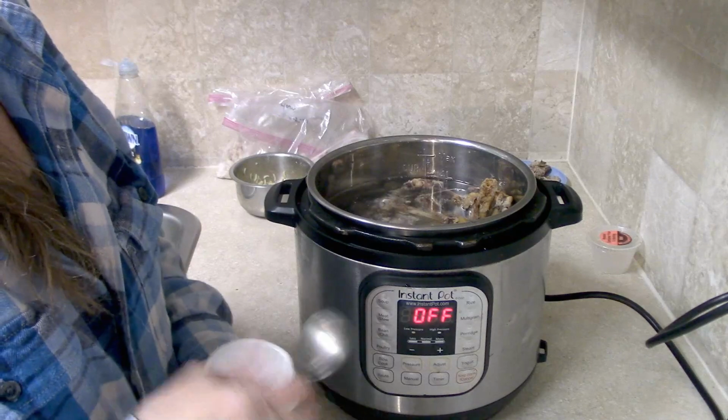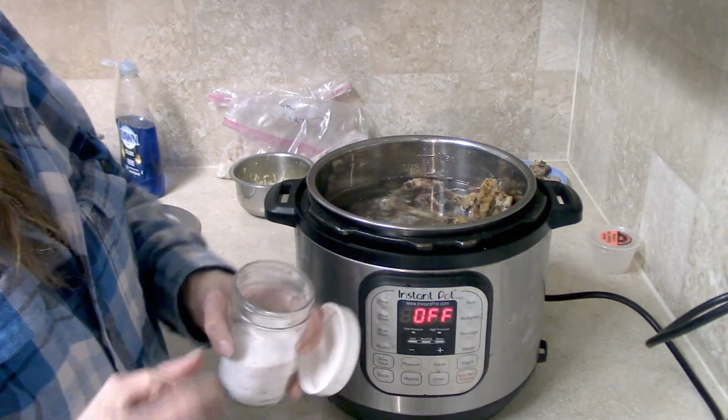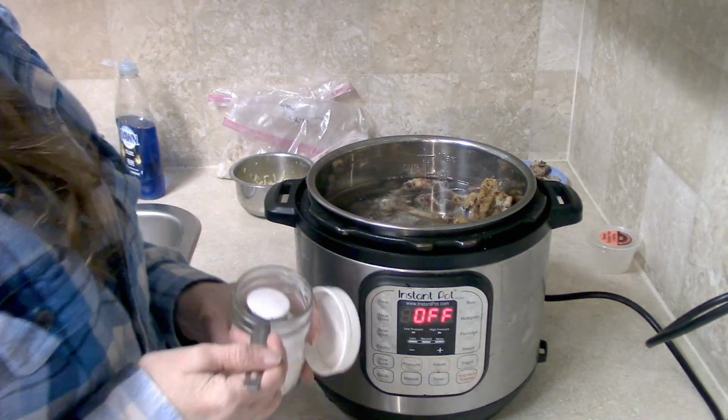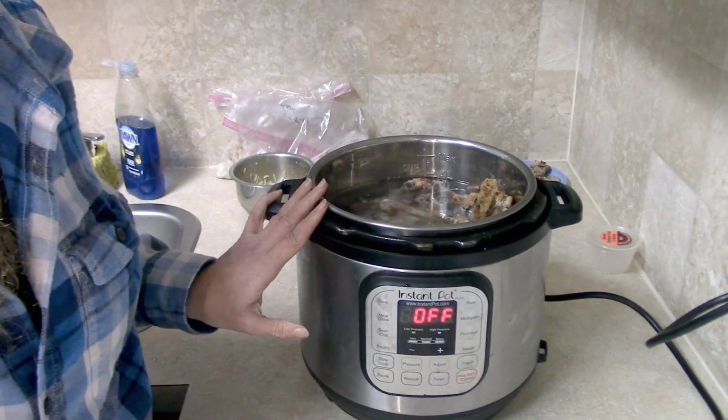Since I had so many bones in there, I added 12 cups of water, which will be more than I need for my soup, but that will give me broth that I can either put in the freezer or use another day. And I added a tablespoon of salt.